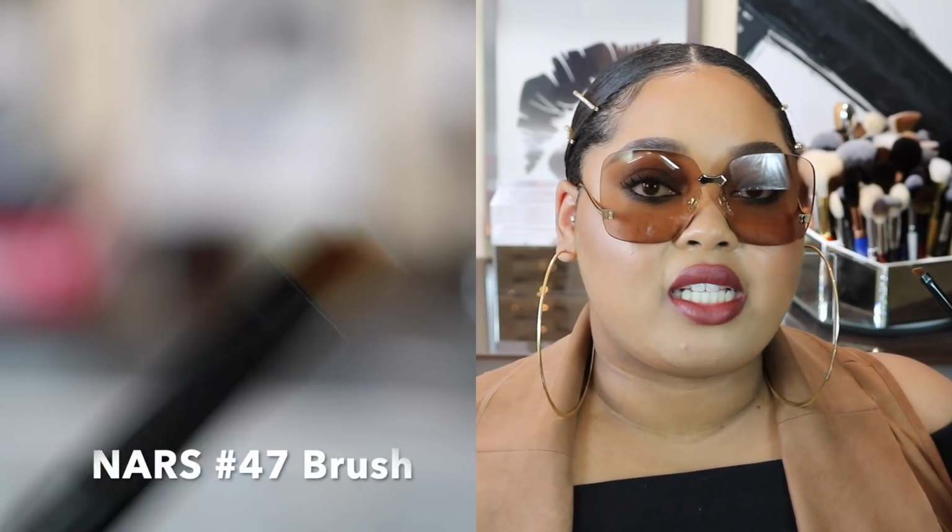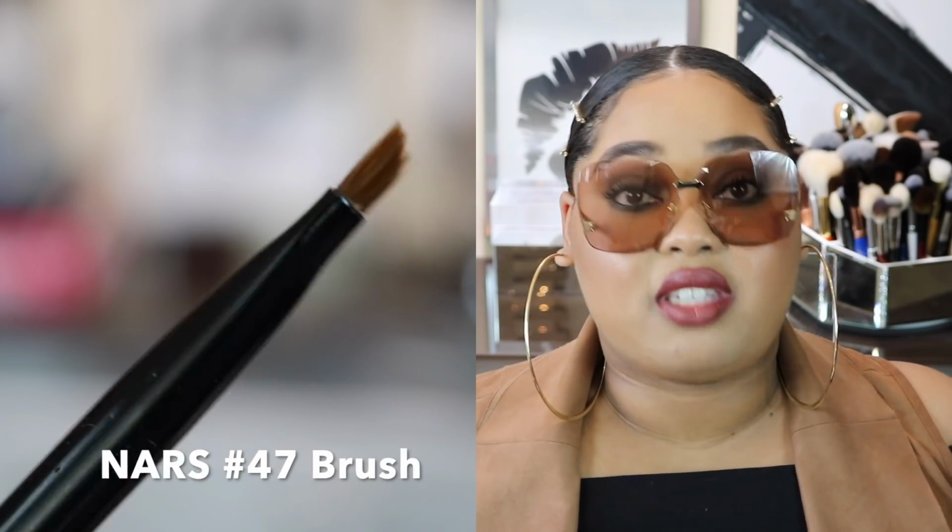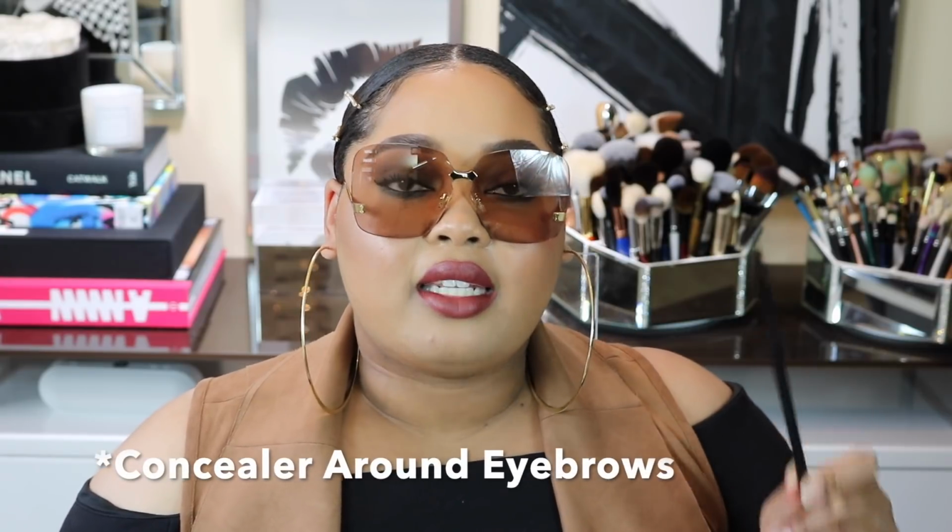Next is an angled brush, and this one is by NARS, the number 47 by NARS. And I think an angled brush that is very thin is essential to have in your collection as well. So you can use this brush for a plethora of things, but I prefer to use it for concealer. A lot of people like to use angled brushes for their eyeliner. I will, but I prefer to use a brush like the 210 more so than an angled brush because I feel like I'm more so in control.